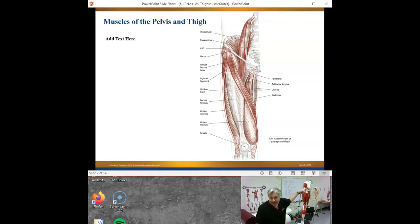So, again, we're going to have a whole day where we talk about these, but I just wanted you to hear about them. So you know that the deep 6 are found underneath your gluteus maximus. Cool?